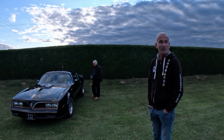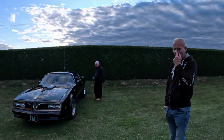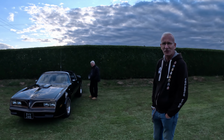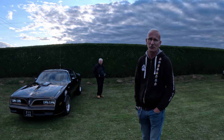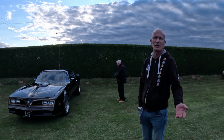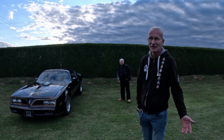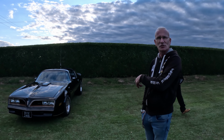So is this the same spec car as in the movie? That's complicated, because the cars that were actually in the movie were '76 cars with '77 front ends on them. The movie was filmed the year before the film came out, but Pontiac wanted them to be driving cars that would be current in '77. So it's very difficult to say, because this is actually a '78, the year after the '77 car.